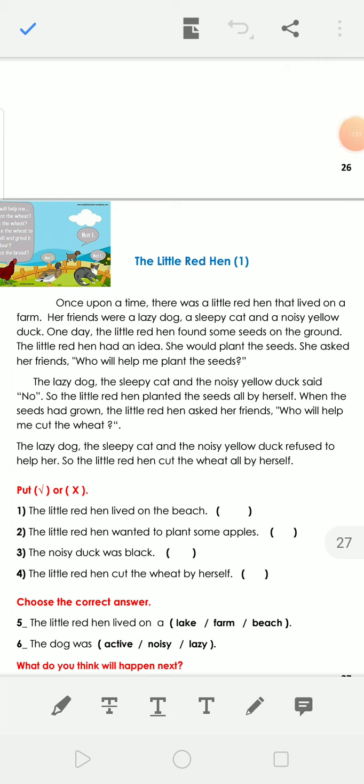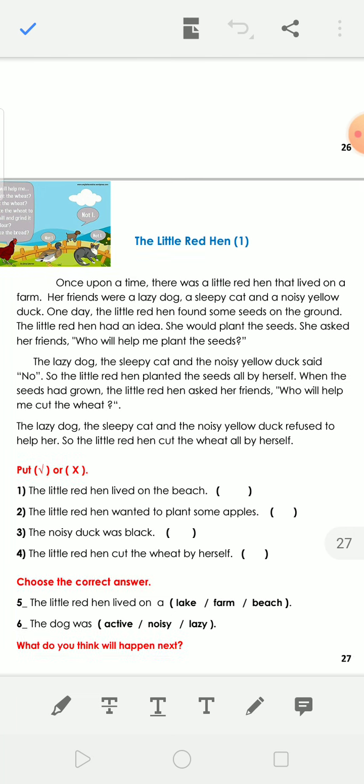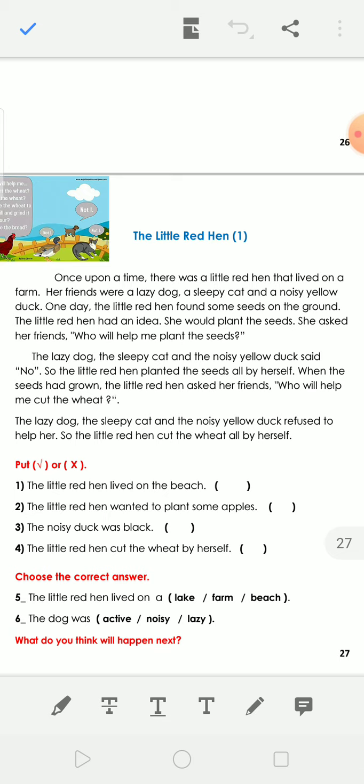First, I'm gonna read it for you, then you're gonna read it by yourself. Deal? Okay. Once upon a time, there was a little red hen that lived on a farm. Her friends were a lazy dog, a sleepy cat, and a noisy yellow duck. One day, the little red hen found some seeds on the ground. The little red hen had an idea. She would plant the seeds.